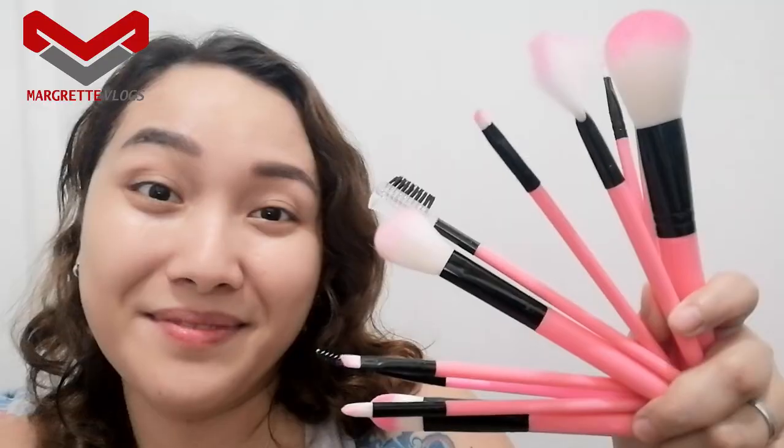So once again, if you'd like to purchase this in Lazada, guys, no. Let me take a picture of all of you guys. Oh my god! Okay, I think that's it. I think that will do.